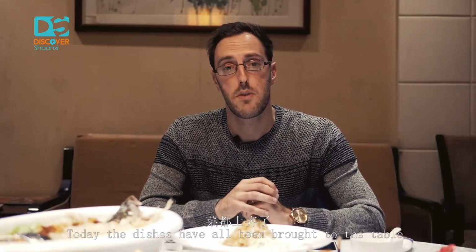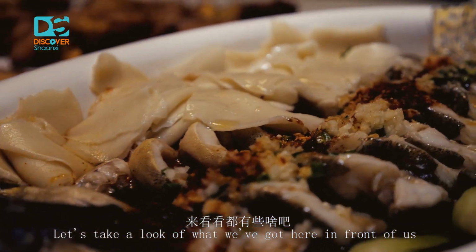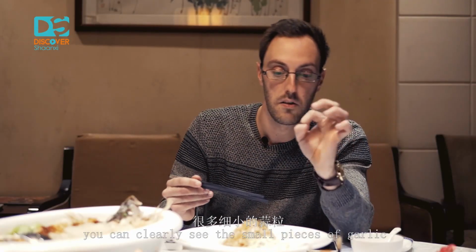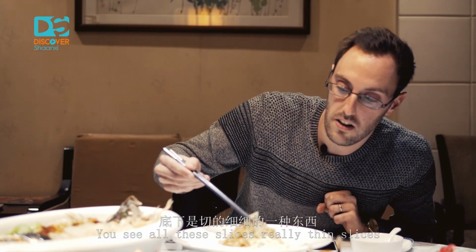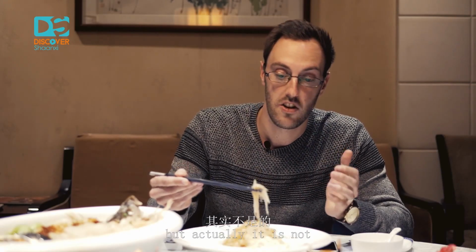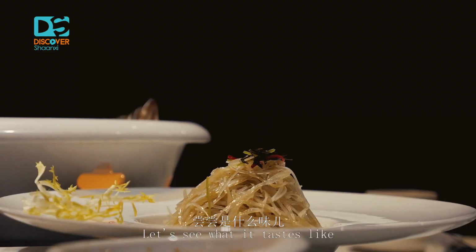Today's dishes have all been brought to the table, and let's take a look what we got here in front of us. Now this first dish, under this pile of garlic sauce, you can clearly see the small pieces of garlic. Wait, I'll show it to you. You see all these slices, really thin slices, and you would think it's some kind of vegetable, but it actually is not. This is pig skin, so really sliced, really thin, and let's see what it tastes.